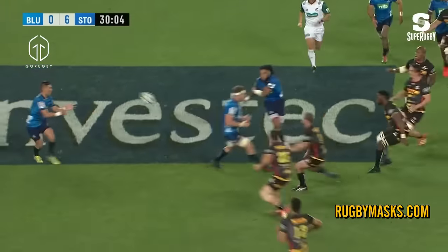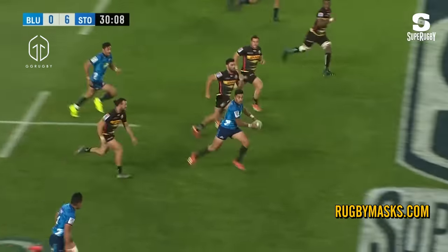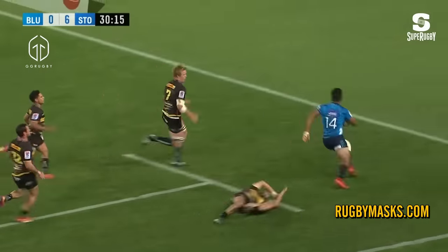Well, they go to Robinson. This time they do secure their own line-out ball. Black will move, bringing Ioane in. He's got a bit of space too. Ioane away. It goes to Talia. Talia to Talia, fending them off.